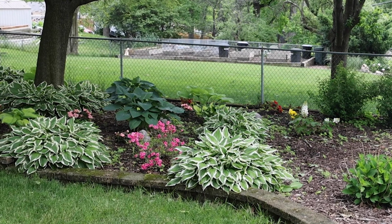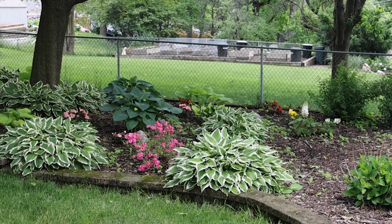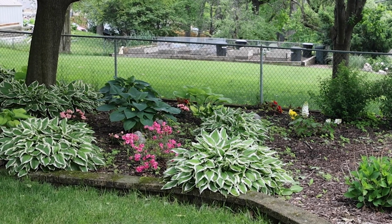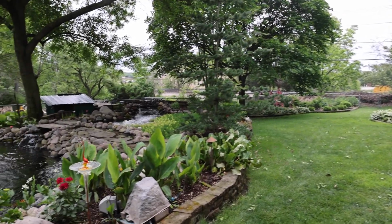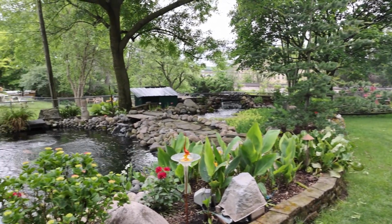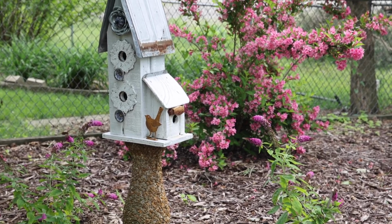Oh, wow. So it's been a long process. This just didn't happen overnight. But the result is stunning. It's absolutely beautiful. I like the shape of it. You've got that high point with the waterfall up there.